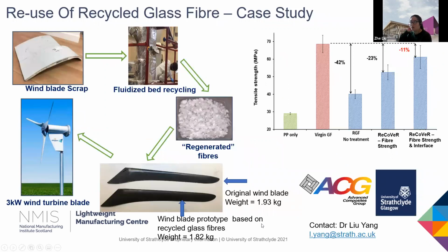Next, I will show you a simple case study developed by our partners from the ACG at the University of Strathclyde. It's an example of recycling and reusing glass fiber composites from wind turbines. The first step is you take scrap from a waste wind turbine blade, do the first and second steps of size reduction, and put it into the fluidized bed recycling technology. After that, ACG has chemical treatment technologies which can allow 80% recovery of the mechanical performance of the regenerated glass fiber. After that, you can convert the regenerated fiber to make small-scale wind turbines, and finally bring that to the wind farm to become a new wind turbine blade, generating sustainable energy.